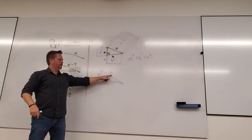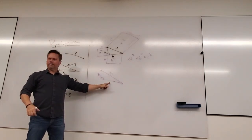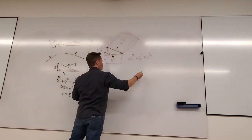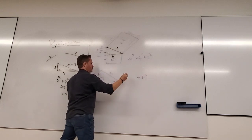Big mouth, big stick. Small mouth, small stick, right? How do you figure out this side? How do you set up the equation? B squared plus... Yeah, so what is C? What is C? 121. C is 11, so, okay, I'm going to catch up to you.